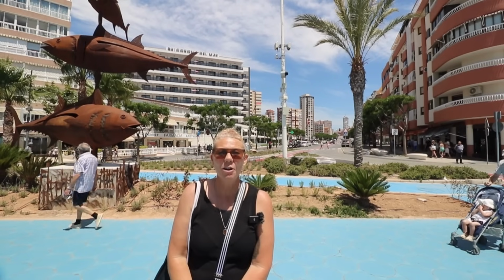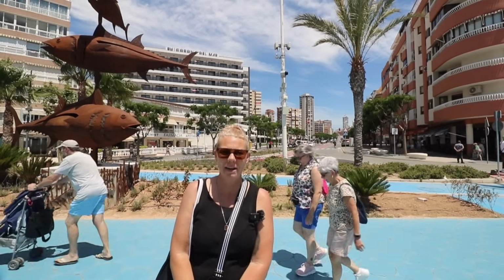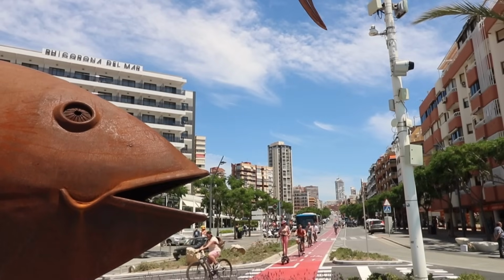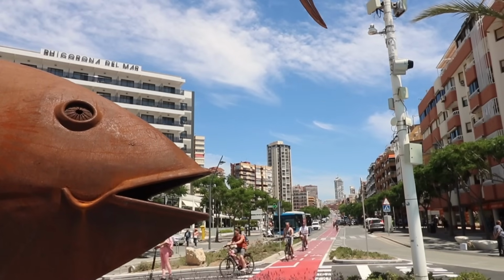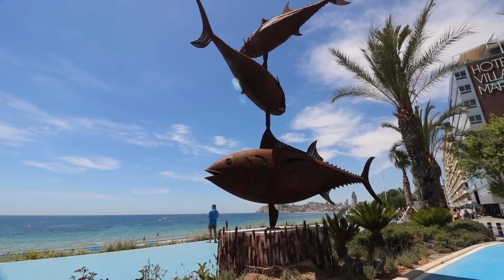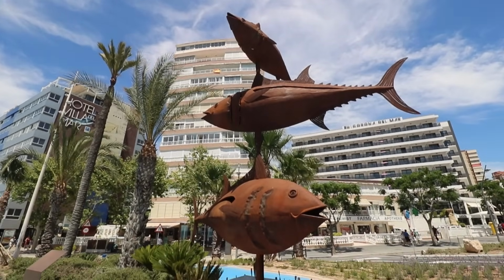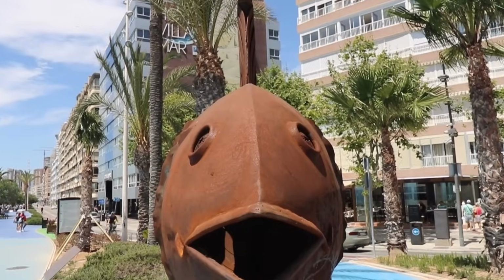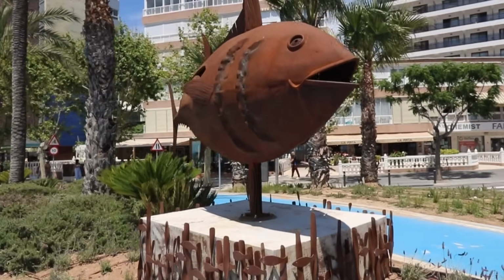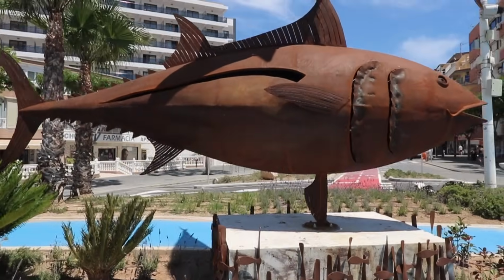A little bit further along and you come to the point where the Avenida Jaime Primero meets the Poniente Promenade. This road behind me pretty much splits the old town from the area known as Poniente Pueblo, and there's a new addition to the promenade here in this 6-metre high sculpture of tuna fish. This has only been added a few weeks ago to the Poniente Prom, and it's actually made of steel, but they've used an oxidation technique to give it the appearance of weathered iron. It's been placed here to pay tribute to Benidorm's seafaring and tuna fishing history.